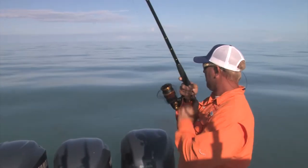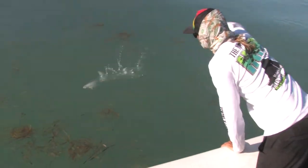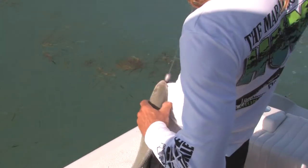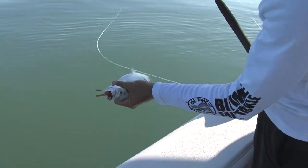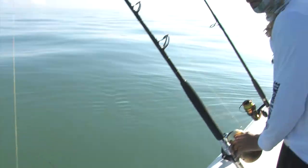Oh, come on, buddy. What is it, a blue runner? Another runner. What'd you have on there, a shrimp or a bait? Ah, yeah, bait. You ate a grunt. So let's keep everyone. We'll put that one down on this big rod. Here you go. Crack the tail a little bit, slow them down. See if you can't get a Goliath to come up and plow them.